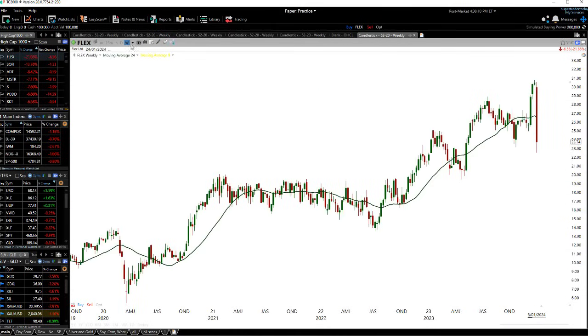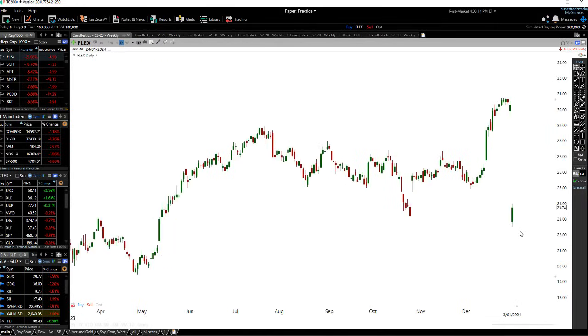Look what happened with Flex today. Big drop. So if I go to the daily charts, look at this here. Down 21, almost 22% on Flex. Now, what was the warning sign to say that this could quite possibly be coming? Now, earnings and all that sort of stuff. Yes, and I'm pretty sure that was earnings, right? When coming out to that there.